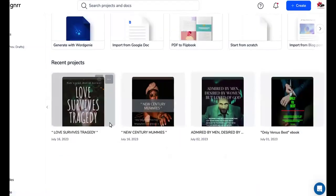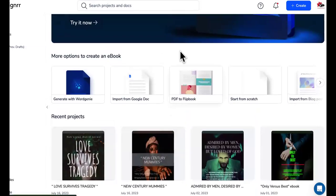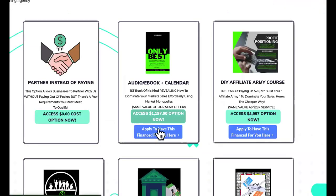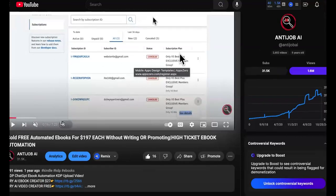So, how did a $27 AI book writing software found in the first pinned comment of this video write these three books which I sell for between $200 and $1,200 over on my own sites? And you can see the proof of PayPal right here. I even attach subscriptions to my books. Sometimes they get canceled, but these books are created from AI for the most part.